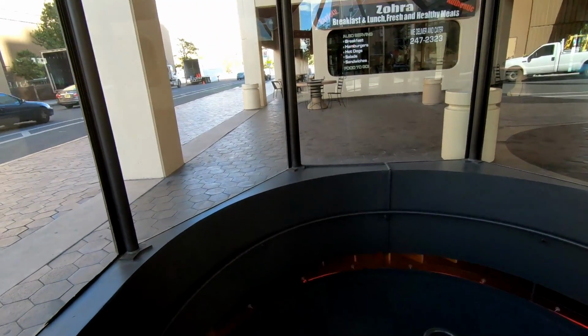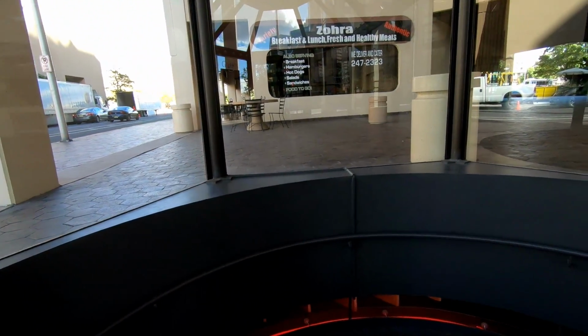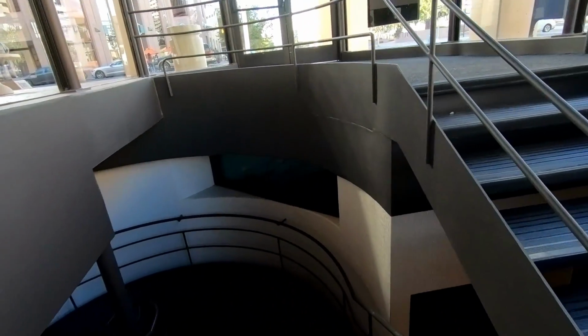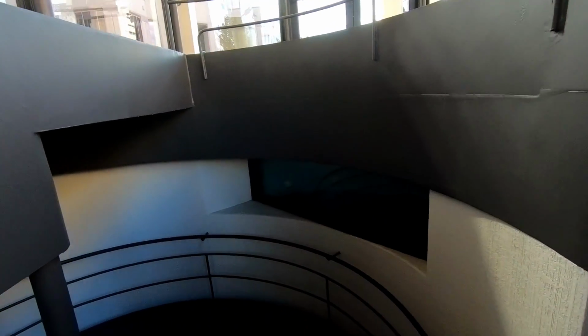Now, I've never seen a mall like this before where it's underneath a building, and I'm wondering if that might be part of the problem as to why this place is so dead, is because maybe people just don't know about it.